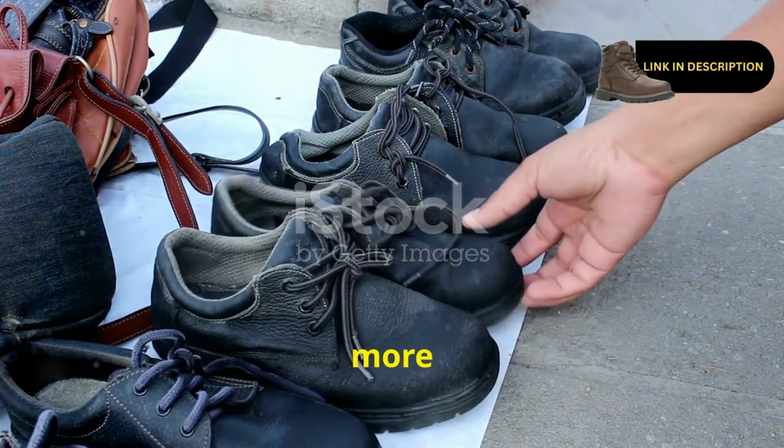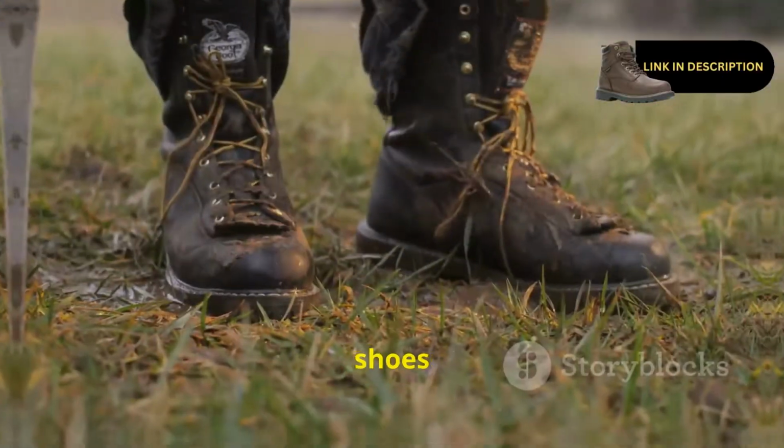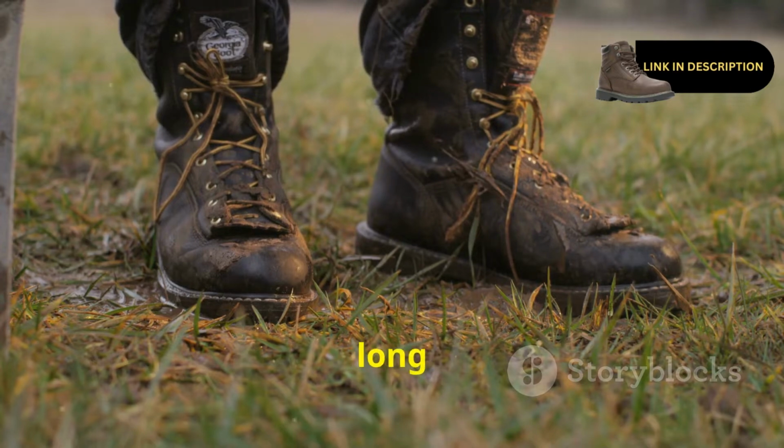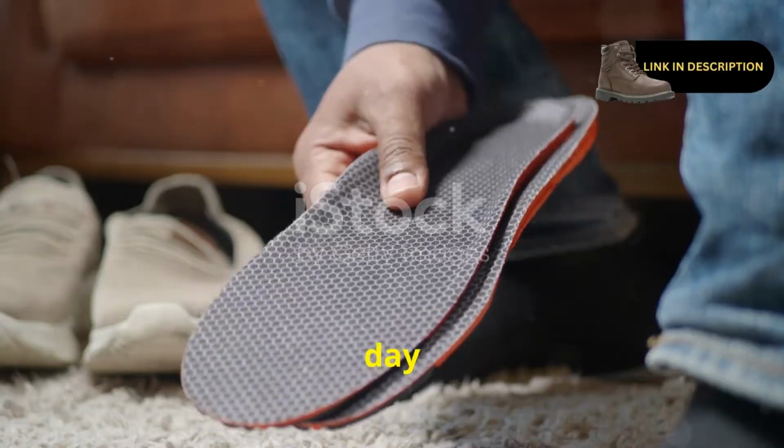Next, we have something a little more versatile. The LIWEGHT safety shoes, perfect for both men and women. These shoes are packed with features that make them ideal for long hours on the job. With a memory foam insole, your feet will feel supported all day long.